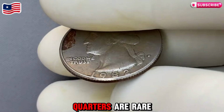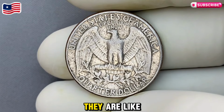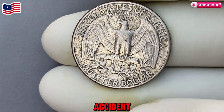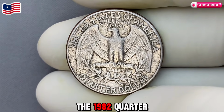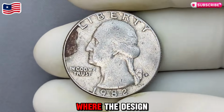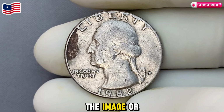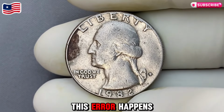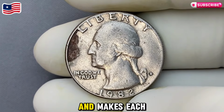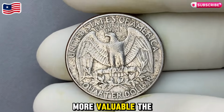These double die quarters are rare and collectors go wild over them because they are not just coins, they are like tiny works of art created by accident. Another type of error that makes the 1982 quarter special is the off-center strike. Imagine a coin where the design isn't perfectly centered, so parts of the image or date are missing or cut off. This error happens during the minting process and makes each off-center coin unique. The more off-center the strike, the rarer and more valuable the coin becomes.